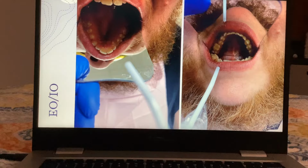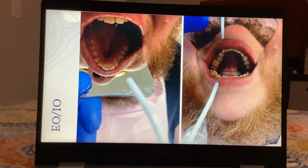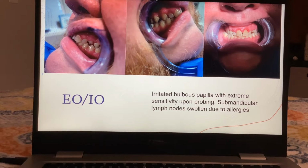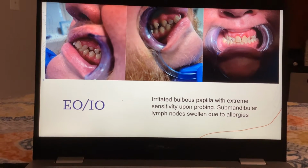So upon EOIO, you can see that his gums are very inflamed, especially in the next slide. There's some bleeding, very irritated bulbous papilla. He was really sensitive upon probing. And there was, like I said, a lot of bleeding.